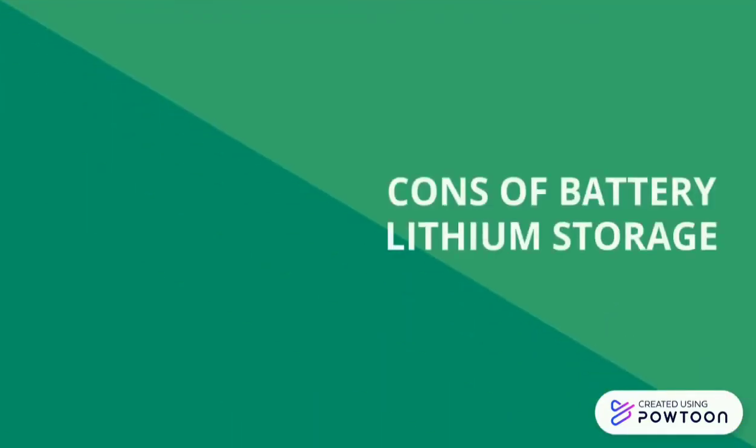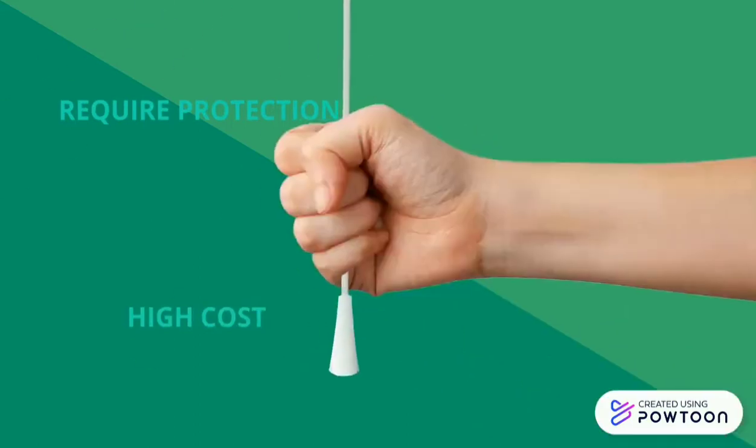Next are the cons of lithium battery storage. First, it requires protection from being overcharged and discharged too far. Next, it is high in cost, typically lithium costs 40% more than manufacturing nickel cadmium cells.